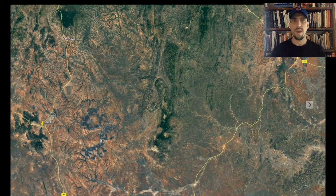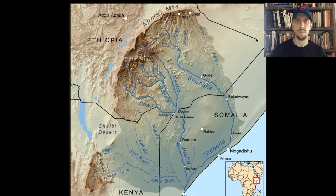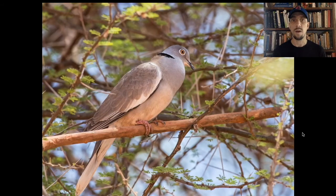Driving from Negele, we have a long drive through this backcountry. Beautiful, rugged, remote place. We just bird all along the way. We do make one specific stop at the Dawa River. And the reason why is that the Dawa flows into the Juba River. And if you look at this map, you'll see you've got this big stretch of dry country crossed by these rivers. And there's a couple birds that are only found along these rivers. Very, very localized birds. And one of them is the white-winged collared dove.